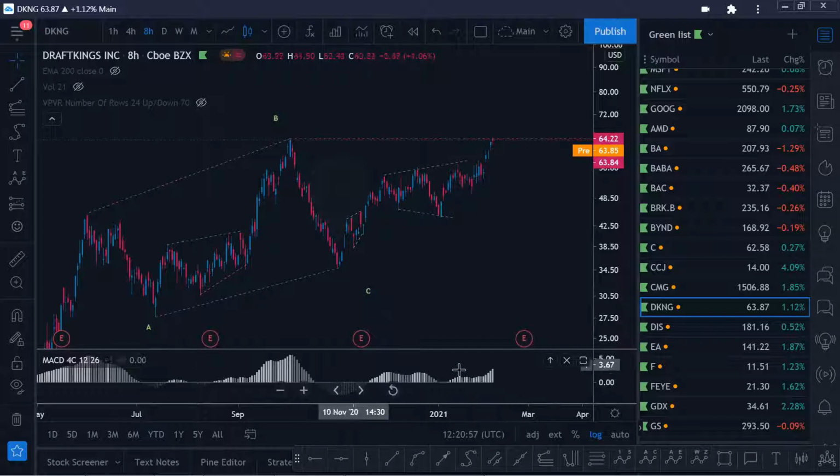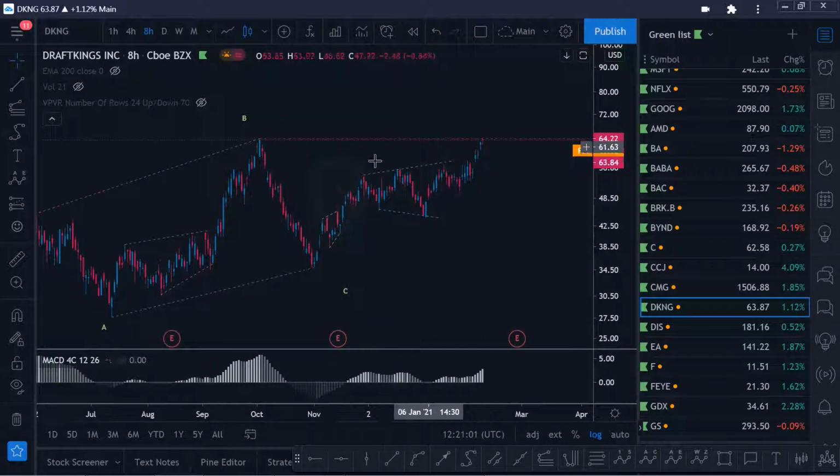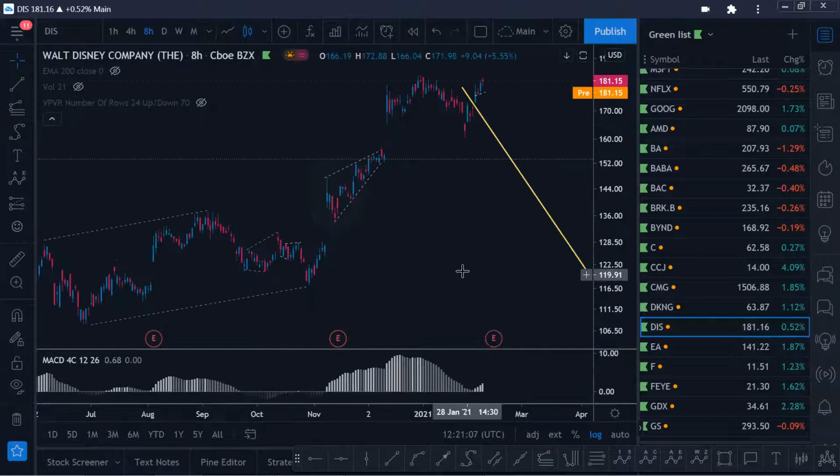MACD divergence, as you can see, double top with that divergence, always signs that we need to just be cautious of downside. No trades just yet, just be cautious where we're sitting there.